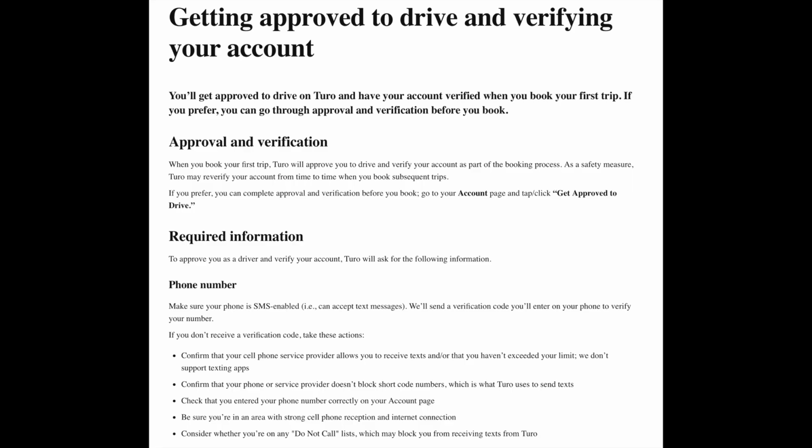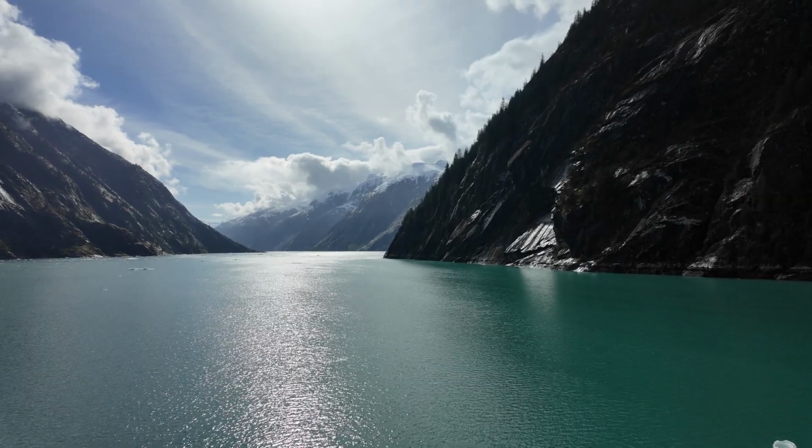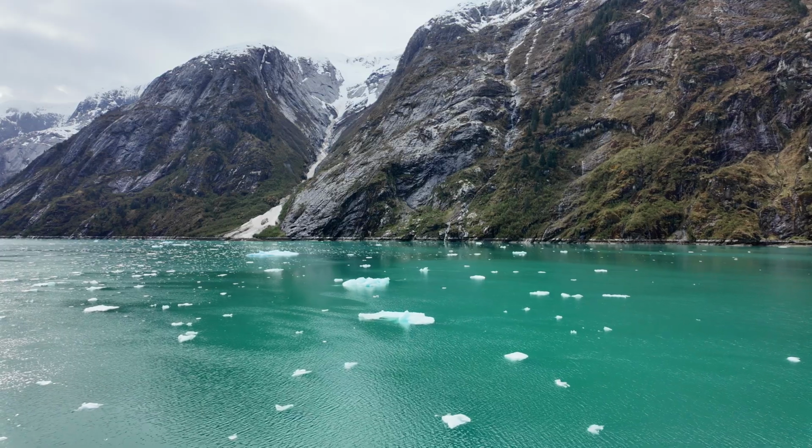Because one of the steps is verifying your phone number, and you only have so many hours to do so. It's easy. They'll text you a code. But you're not going to get that text while your ship's at sea, which means you risk cancellation of your rental if you don't verify within the specified period of time.